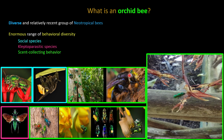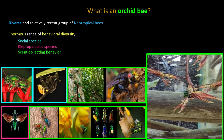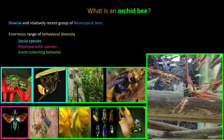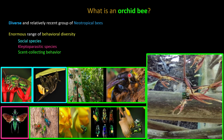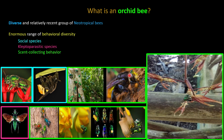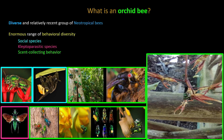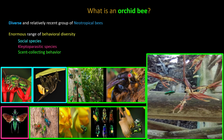And this is an example of a male bee doing its scent collecting behavior. It goes to the orchids and other flowers and collects the scents of the flowers. They'll put this on display for the females to attract females.